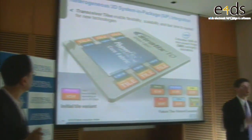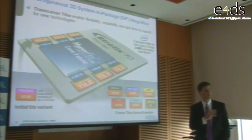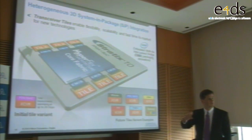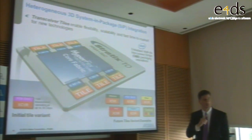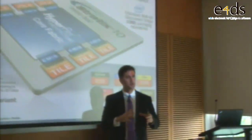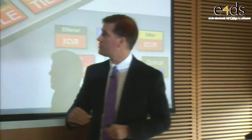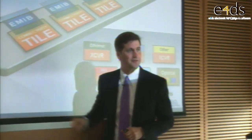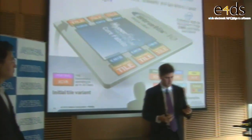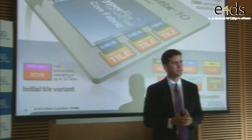So here's what we are doing in Stratix 10 and what we're announcing in 2 weeks. So the solution is to create a product that is flexible, scalable, and enables faster introduction of products. And here's what it is. It is a monolithic or single FPGA die, all the fabric in one die, supported by, we say tile, but it's a die, multiple die that has hard IP, ASIC IP for protocol, and high speed transceiver.